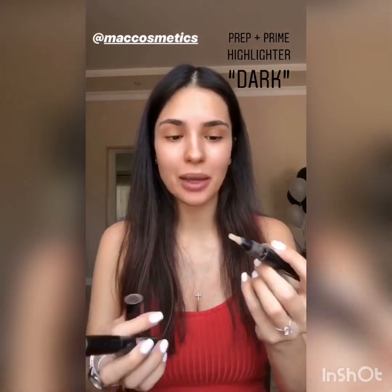Okay, so next I'm going to be correcting my under eye darkness. It's been a little bit crazy lately. This is the Prep and Prime highlighter corrector, whatever you want to call it, from MAC. Now the color of this pen is dark. That is actually discontinued, which is so upsetting, but they have other corrector pens from this series that are amazing. Just the color is going to be a little bit brighter.